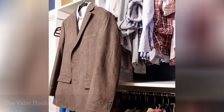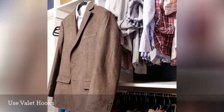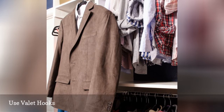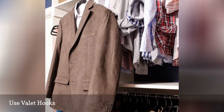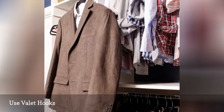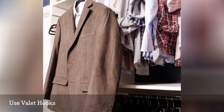Valet hooks can be a game changer in terms of time management. For instance, if you have to be up and ready early in the morning, hang your outfit the night before on a valet hook in your closet, so it's right at your fingertips. You also can use a valet hook to hang your workout clothes as inspiration for you to hit the gym. And you can use these simple hooks as a spot to temporarily hang coats or dry cleaning bags. Plus, they make a great place to hang purses, belts, and scarves.